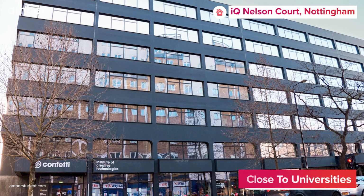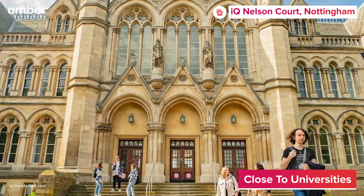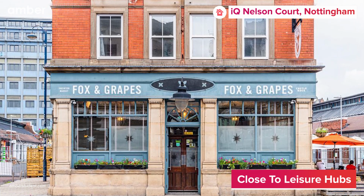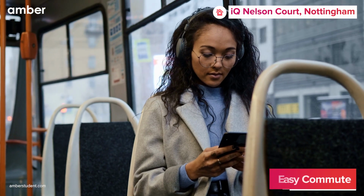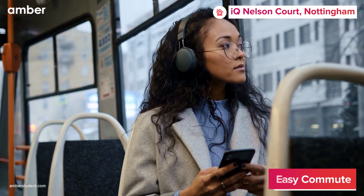The location couldn't be better, with the Confetti Institute of Creative Technologies and Nottingham Trent University just a short distance away. Step outside to savor the offerings at Louisa's Vegan Chocolates. For those embracing the veggie life, Fox and Grapes provides the perfect venue. Plus, Southwell Road, stop SN61, adds transport convenience, making traveling simpler.